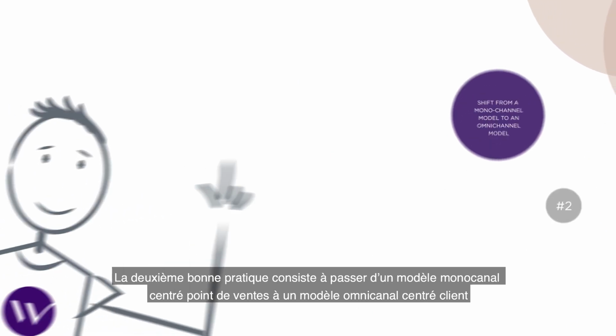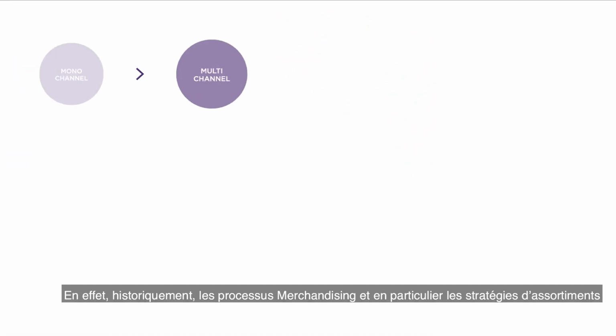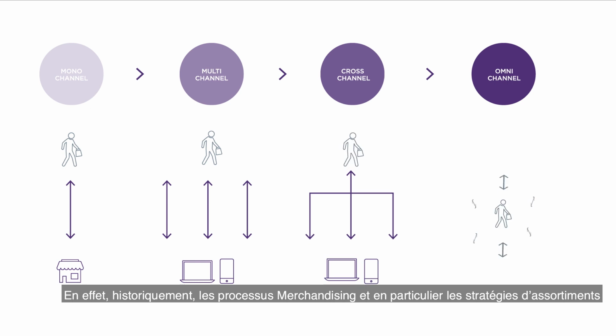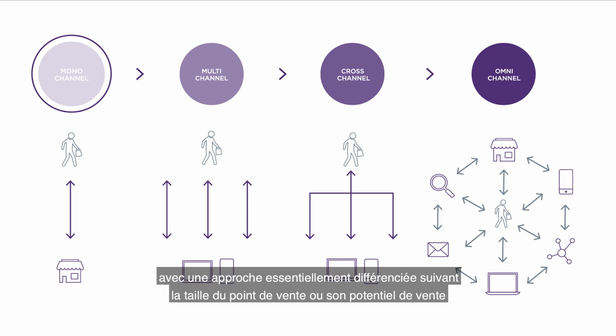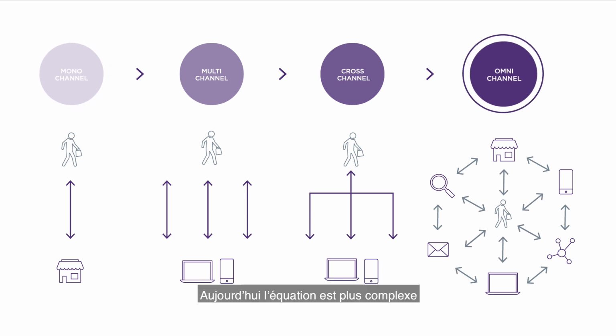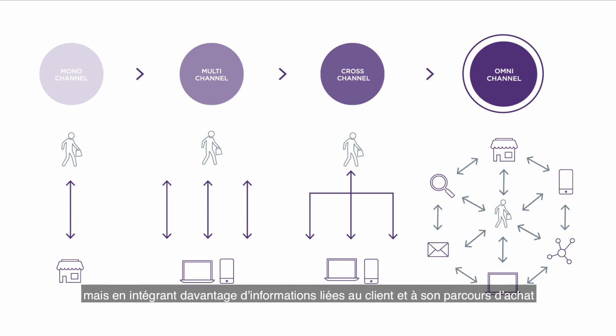The second good practice consists in shifting from a store-centric mono-channel model to a customer-centric omni-channel model. Historically, merchandising processes and more particularly assortment strategies were built in a mono-channel environment, with a main differentiation on the store size or its sales potential only. Today, the equation is more complex. A true omni-channel approach implies rethinking business processes, not only focusing on stores, but also integrating more information linked to customers and their purchase journey.